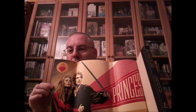This here was $2. As You Wish. The Inconceivable Tales from the Making of The Princess Bride by Cary Elwes. I'm not sure how you say it exactly. Looks like Elwes. And it's got this cool inside the dust jacket here, like a poster that comes with it. The back side of the dust jacket. And that was $2. It was brand new.